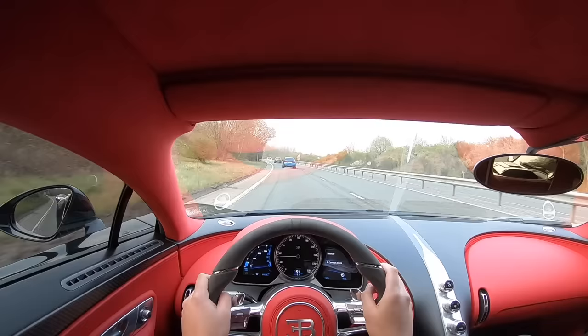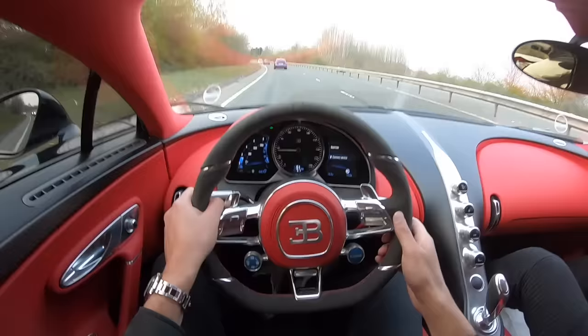Wow, that was a bit of a mission getting out of that petrol station, but we are back on road. Everybody's fueled up. No petrol stop is ever quite simple in the Bugatti. In fact, turning up to any place is not very simple.